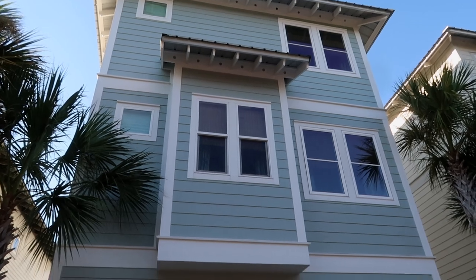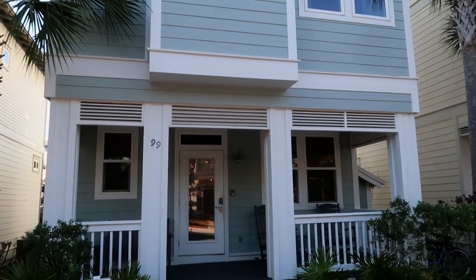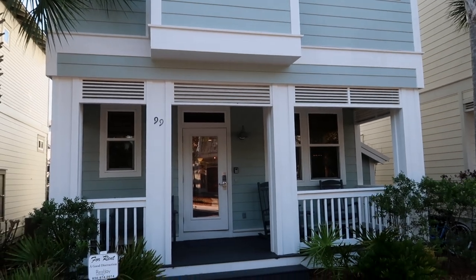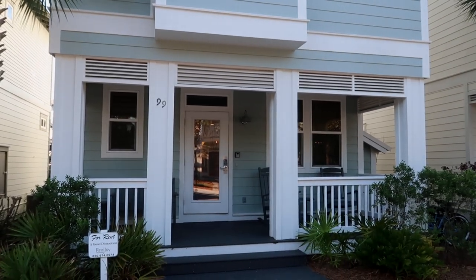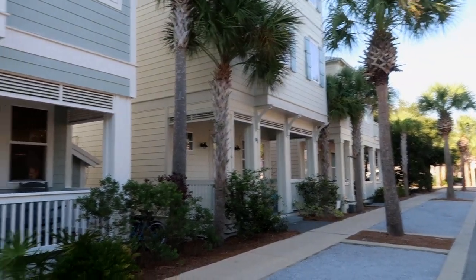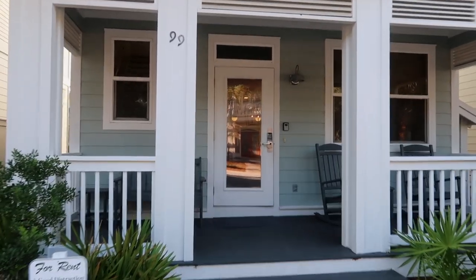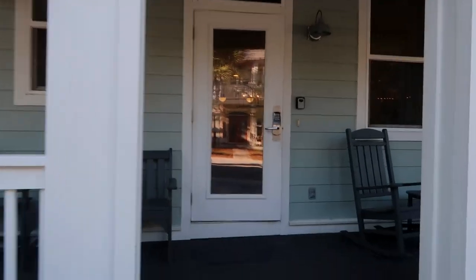Okay, welcome to the Rosemary Beach vlog. We made it here in almost 6 hours. Took us a little bit, and here's where we are staying. Cute little road with all these homes on it. And I'm gonna do just a quick little tour to start off the vlog.